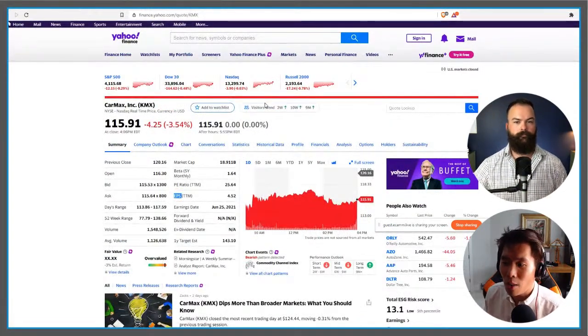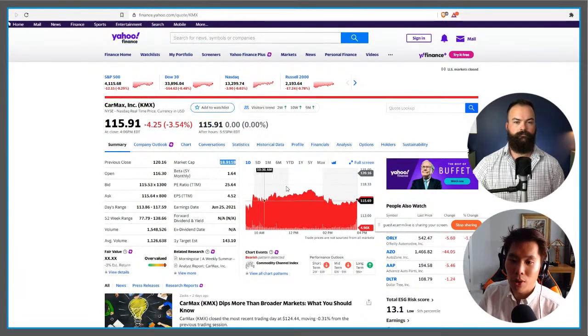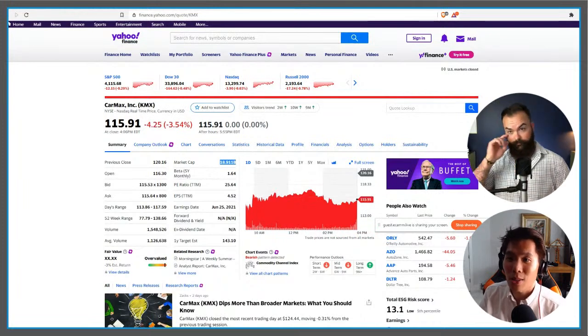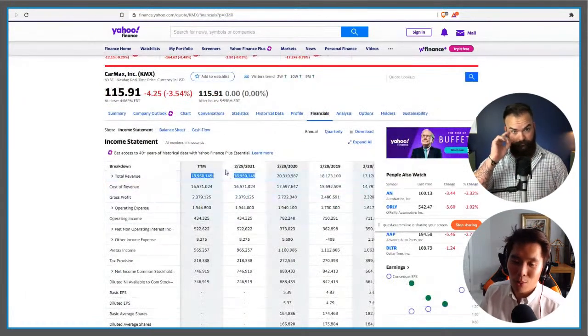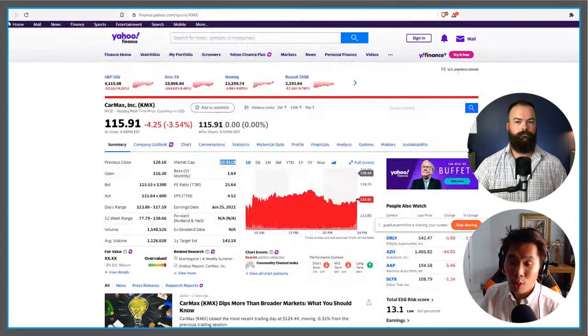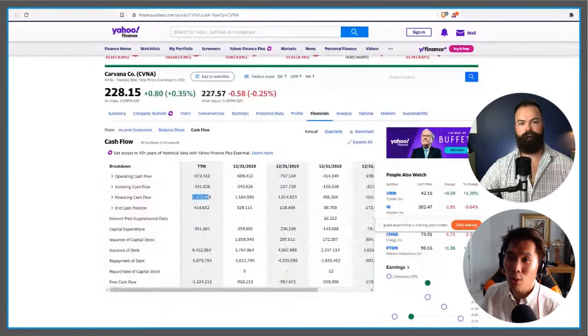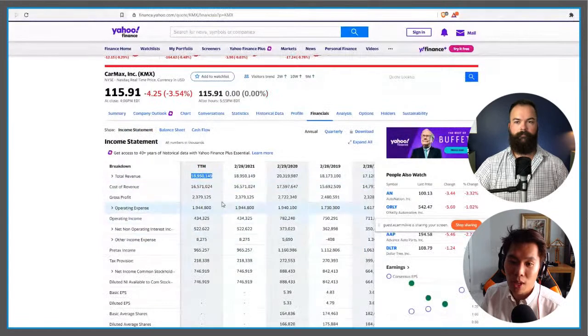I think a lot of people have heard of CarMax as well. They do the no haggle pricing as a car dealership. Their market cap is only $18 billion. And this is what I think is funny. Their revenue per year is $18 billion. So they have 3 times the amount of revenue, right? And so their revenue multiple is literally 1. Right? So it's way less than Carvana. So this is a way less expensive company.